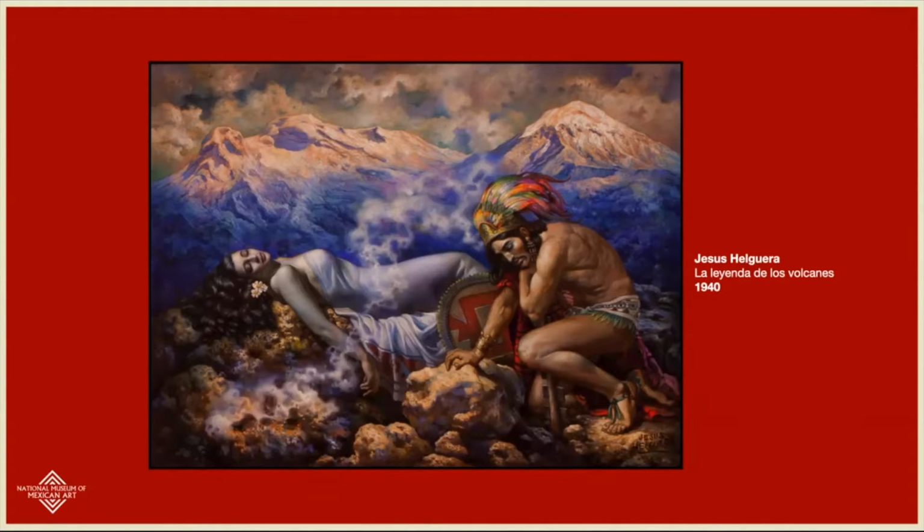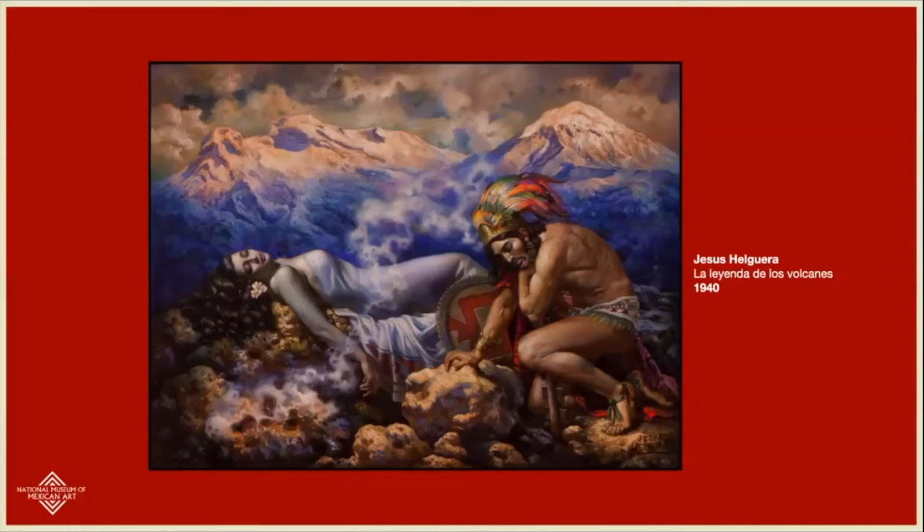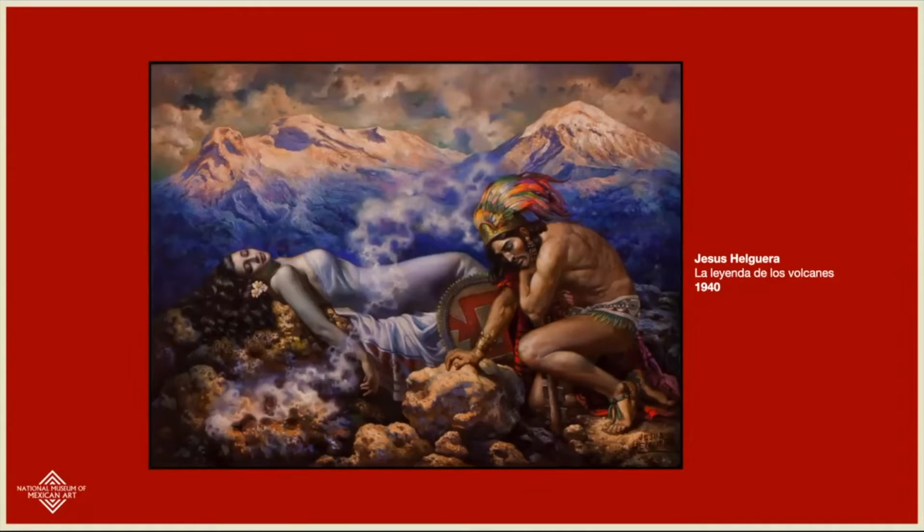It's then that these two young people eventually begin to transform into what today we see as the second and third largest mountains in all of Mexico. These two mountains are also volcanoes, which is where the painting gets its name from. Right now, these two volcanoes exist in between the state of Mexico, since it is also one of the states in the country, and el estado de Puebla, which is in the central region of the country.